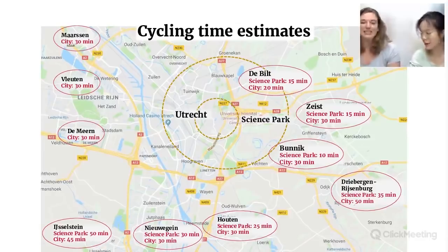Where did you used to live? In Zeist, for my first year. As you can see from the map, it looks like it's a bit outside of Utrecht. It's another city, but it's actually very close to Utrecht Science Park. It took me like 15 minutes by bike, and there is a direct bus from Zeist to Utrecht city center. So it's really convenient. It's not like you're living in a city different from Utrecht and then you have to commute an hour for your studies. That's not the case.